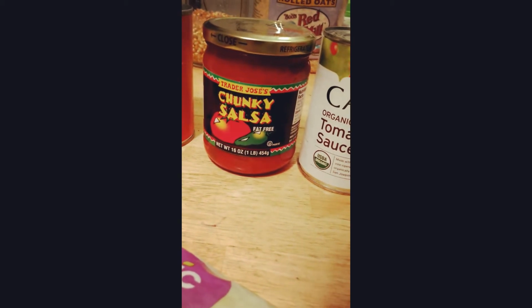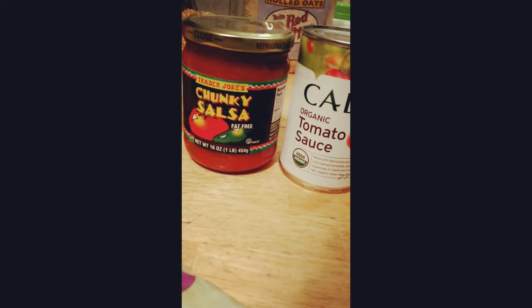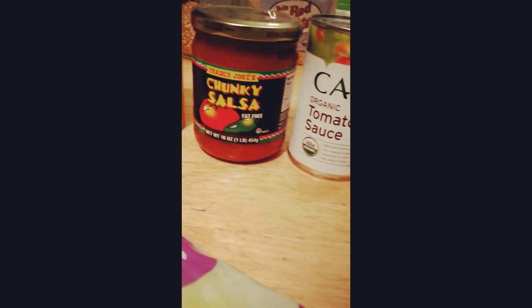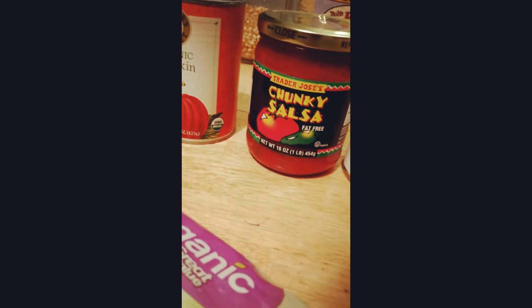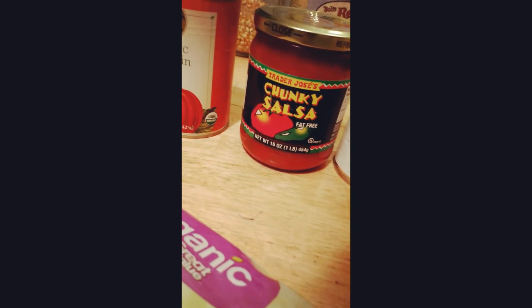We also love salsa as a condiment and a topping around here. We do not do ketchup in our household because they all have sugar or high fructose corn syrup in them. And we really love the taste of salsa, and we just put it on tacos and as a ketchup substitute on burgers and things like that.